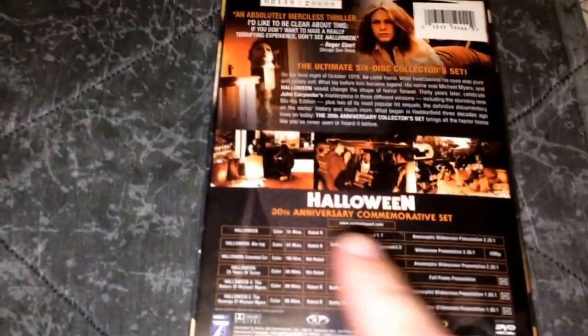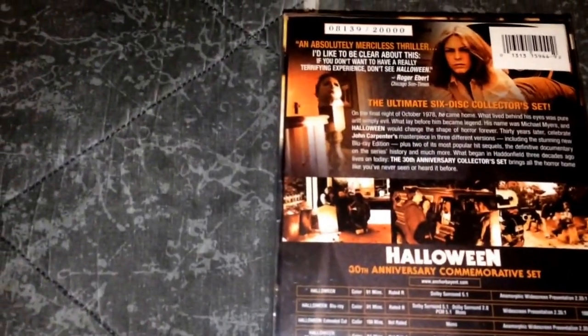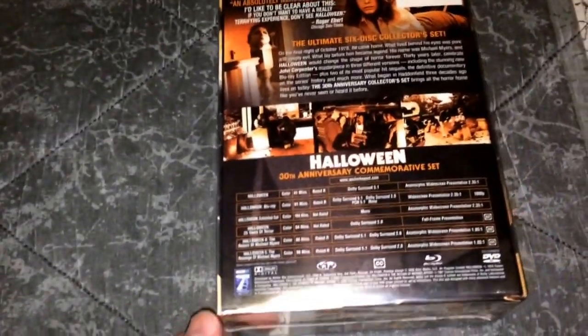But this set here, you can see that this little information box down here, it comes with the original Halloween. Oh, it does come with the Halloween Blu-ray. See, I've never opened this before. So you get the Halloween DVD, the Halloween Blu-ray, and then you get the Halloween Extended Cut, and Halloween 25 Years of Terror, which is the excellent documentary. I recommend that to everybody, which I'm pretty sure comes in that Scream Factory box set. And then it jumps to Halloween 4, The Return of Michael Myers, and Halloween 5, Revenge of Michael Myers. So that's all included in this box set.